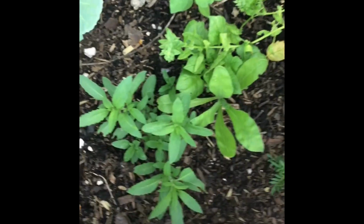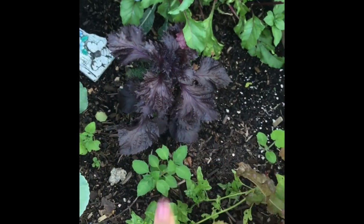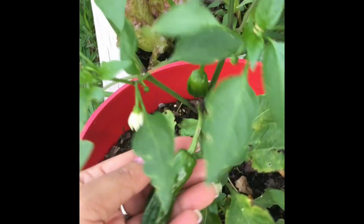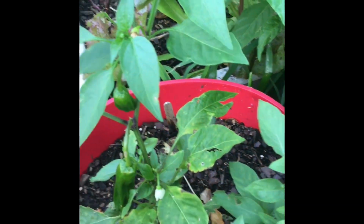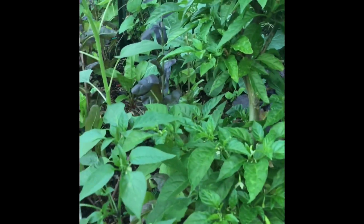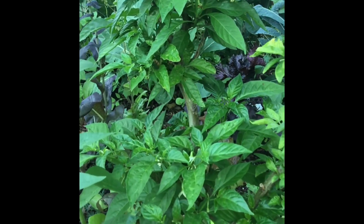And I did throw some basil seeds here some time back, and I can't remember. That's again perilla, purple shiso, sorry, sunflower here. This is one of my shishito or wrinkled old man peppers, really cute. A nice growing basil here. Another one of my Trinidad pimentos, my Trinidad seasoned pepper. Oh my goodness, I love this pepper.